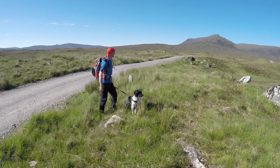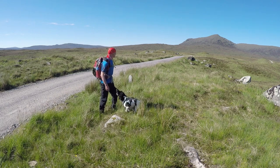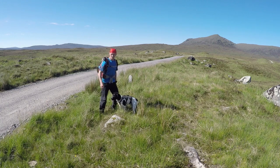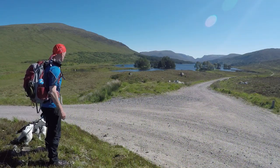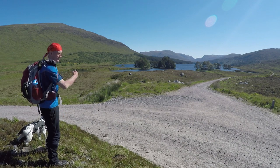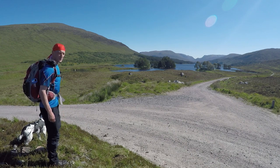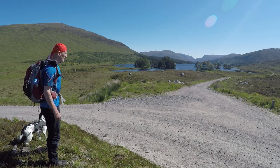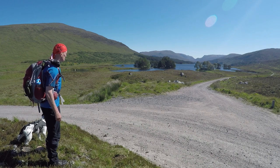So back that way, Corrour station, probably about 15 minutes. Completely obscured from sight now. And this way, well, that's Loch Ossian. Stunning, stunning loch. The islands and the trees, absolutely beautiful. And up to the left is Beinn na Lap. Like I said earlier, I'll do Beinn na Lap first, complete the Munro first, then we'll come down. And depending on the time, we'll spend some time exploring the loch.